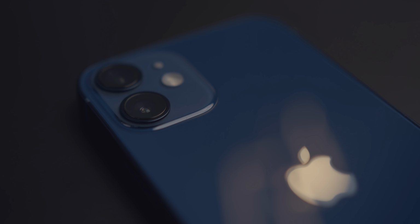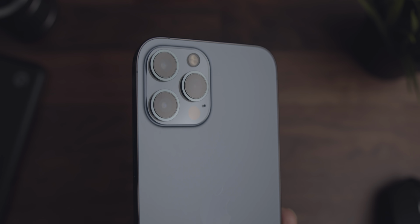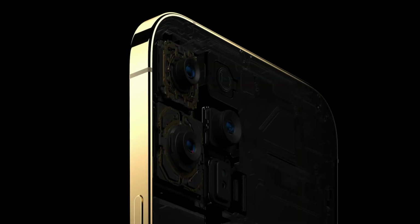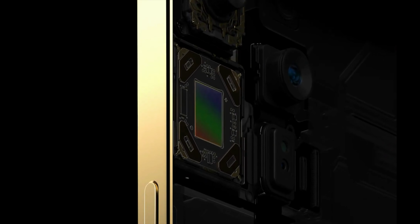Now, in addition to the thicker body for a larger battery and updated displays, leaks of CAD renderings of the iPhone 13's camera housing also show that the new phones will likely have some upgraded camera hardware. Now, there's not too much information out there to suggest anything too crazy. It's likely that Apple is just planning on making the sensors a bit larger and perhaps implementing the sensor shift stabilization feature that's on the 12 Pro Max on all the 13 models.